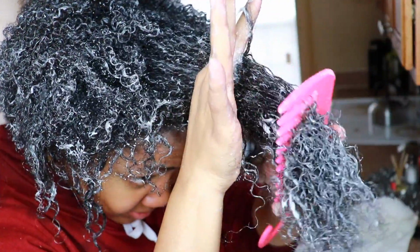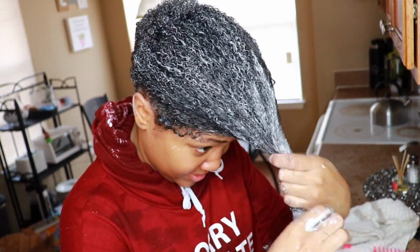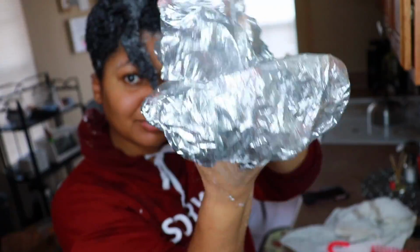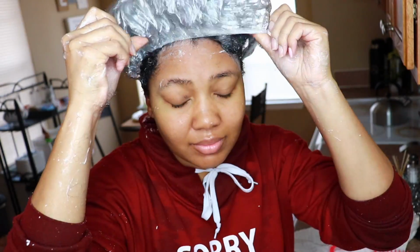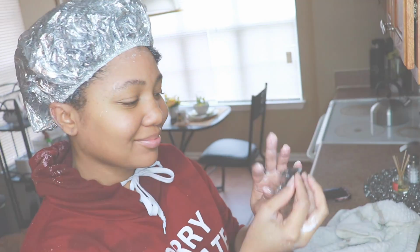I sat under my hooded dryer on high heat for 20 minutes, and this is the perfect time to detangle my hair as well, as opposed to that dry ponytail from the beginning. So we didn't lose much hair in this wash day, which is pretty good considering that my hair was in that ponytail day to day without me combing through it.